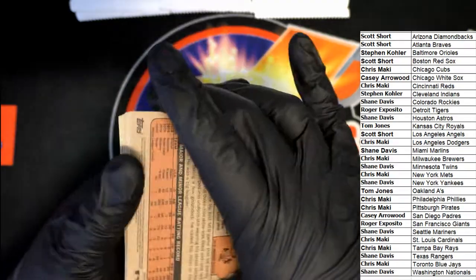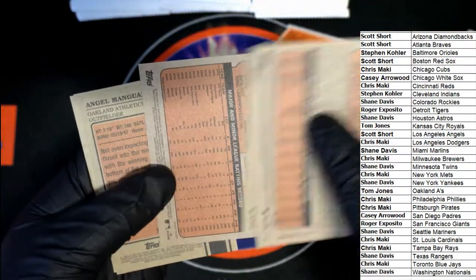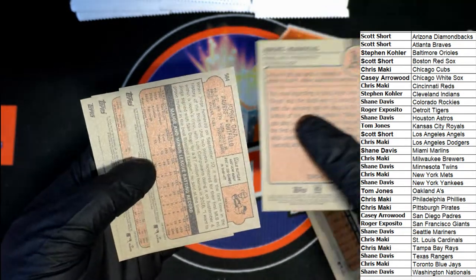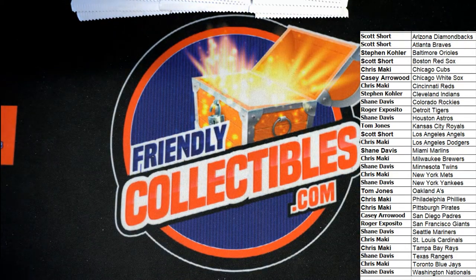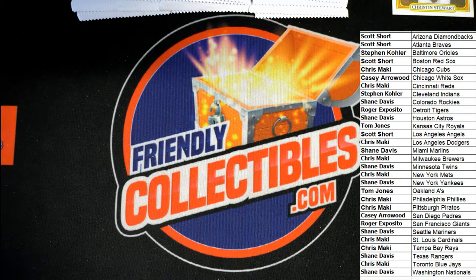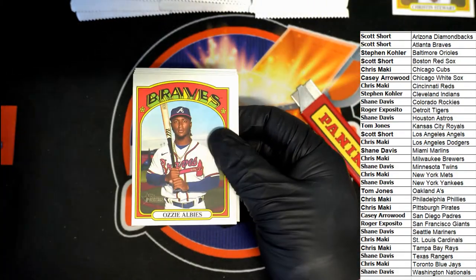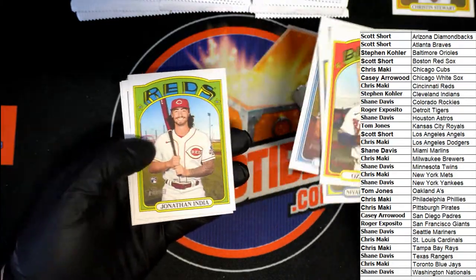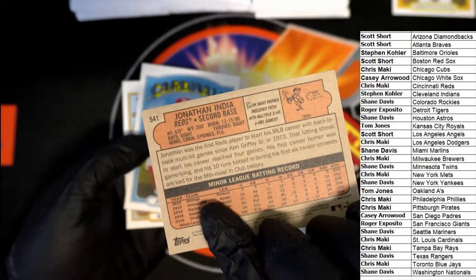Nice rookies. Going to turn the backs real quick over here as well for the short prints. There's a short print of the Tiger Stewart. One short print. Jonathan India rookie. That's a really good one to get.